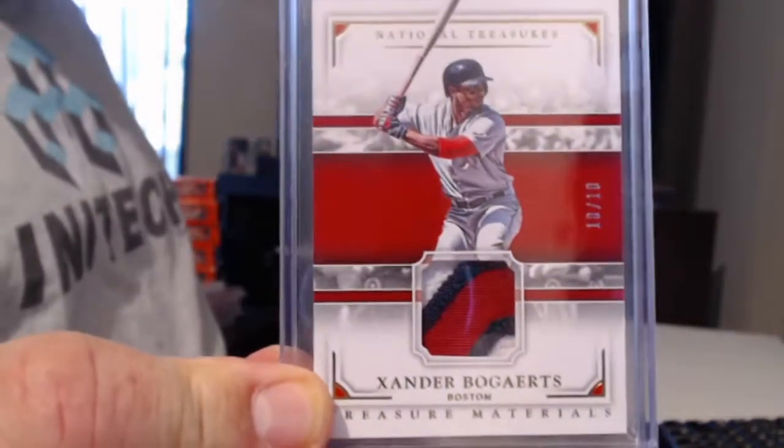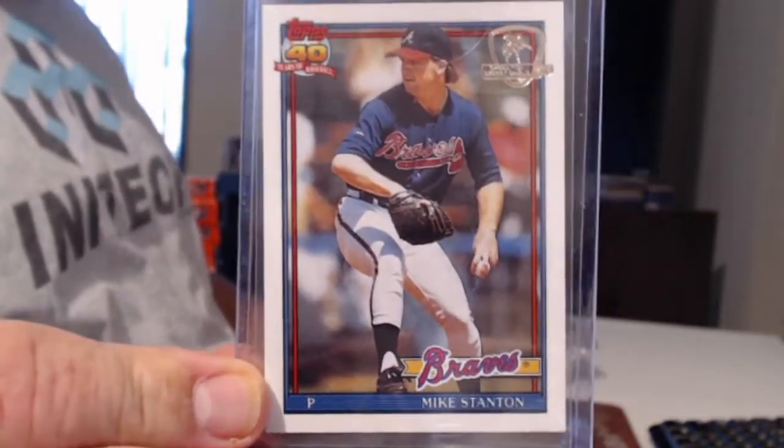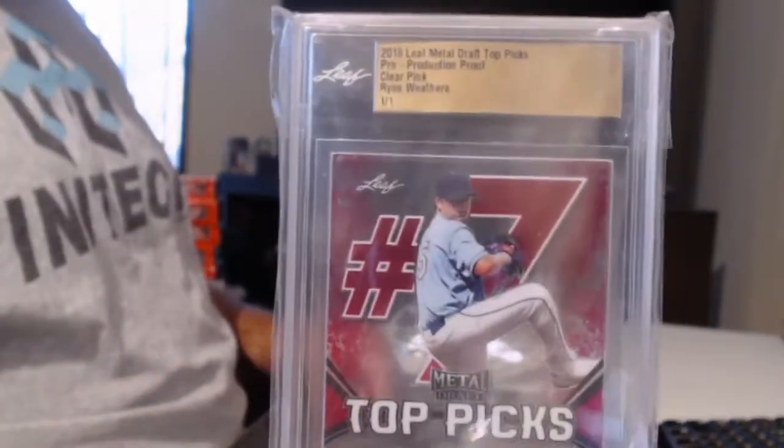Number 10 of 10 for the Red Sox. Nice patch of Xander Bogaerts. Chrome auto of Gunnar Henderson for the Orioles. Another Desert Storm card. Mike Stanton for the Braves. And Ryan Weathers. Clear pink.